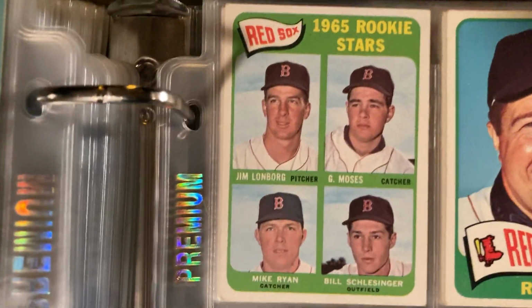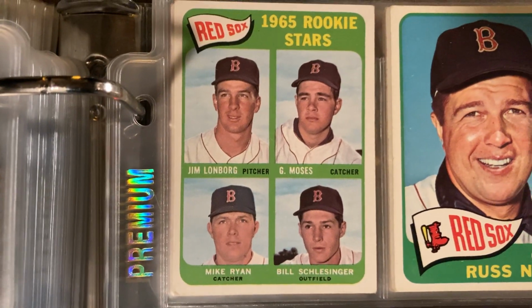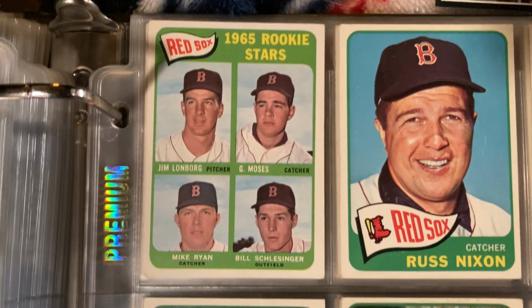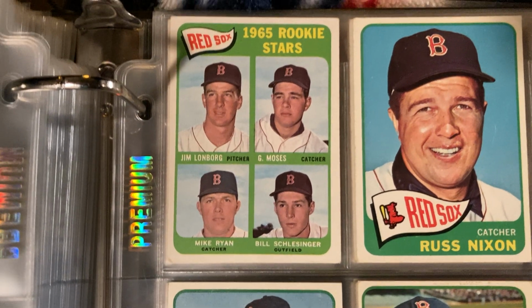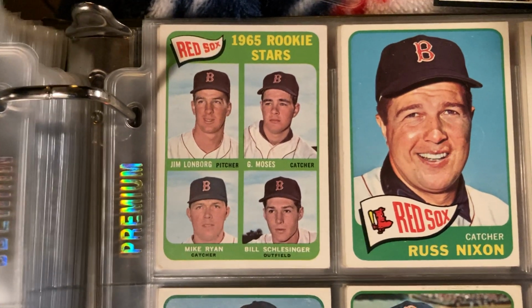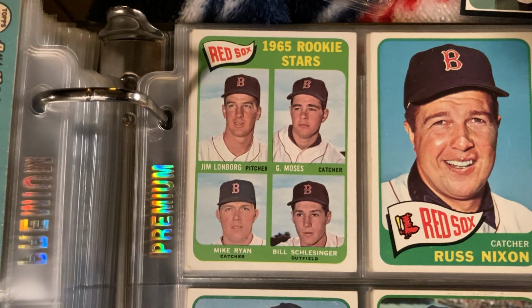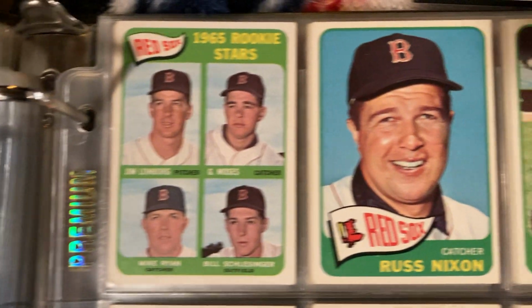That guy threw hard. Rookie cards. So this is kind of a pre-coming here too to the 67 team of the Red Sox that went to the World Series. So after these Yankees were done, for World Series, you got 65 Twins, 66 Orioles, 67 Red Sox, 68 Tigers, and 69, 70, 71 back to the Orioles. So Jim Longborg was a huge player on that 69 team.